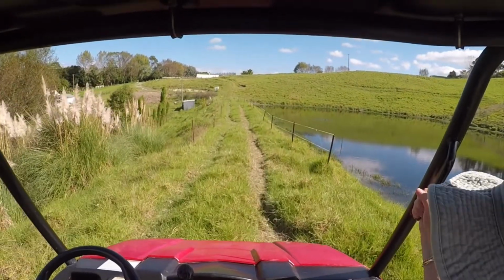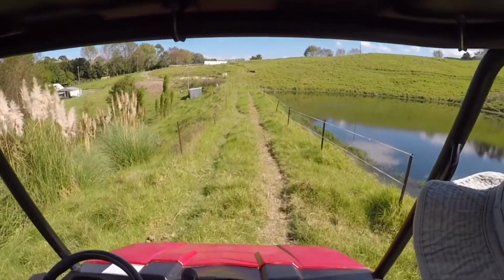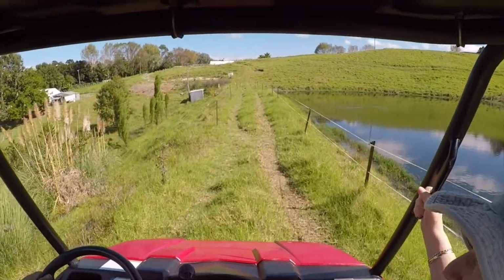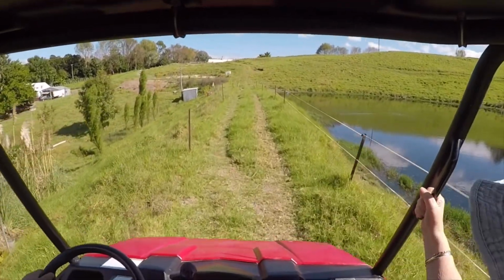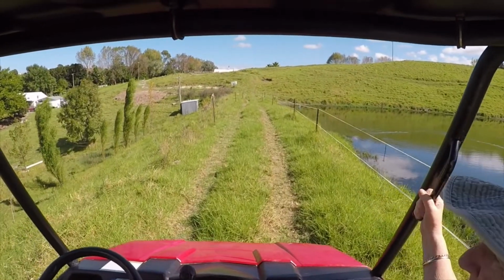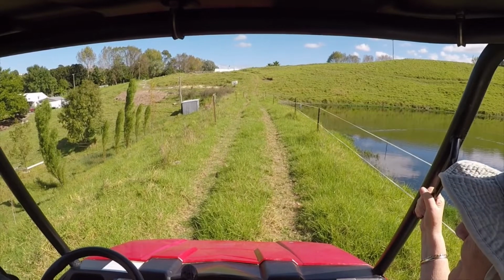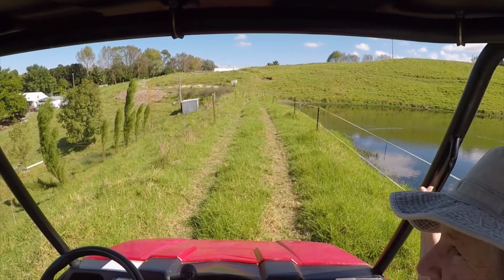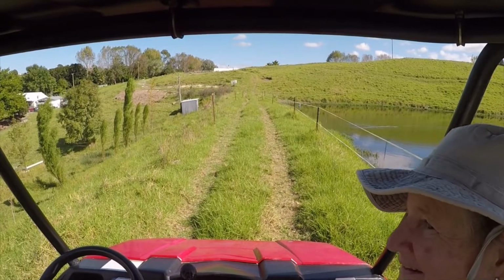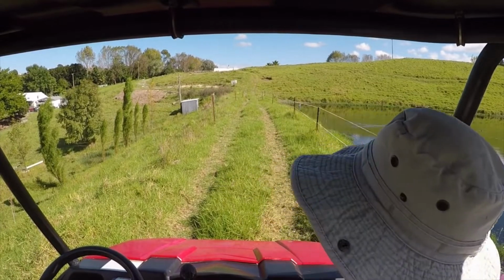So, we're heading back across the causeway now, across to the other side, almost to where we started. Land drops away there to the left. That's built up to make part of this causeway. There's some bamboo planted down there.